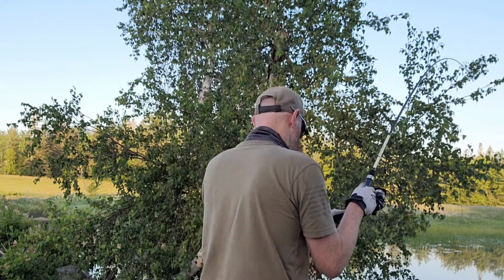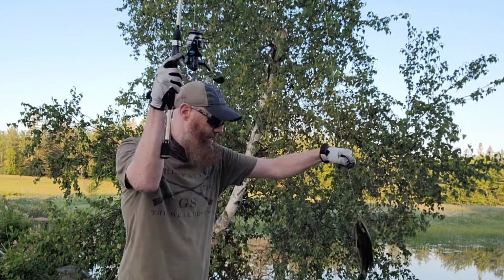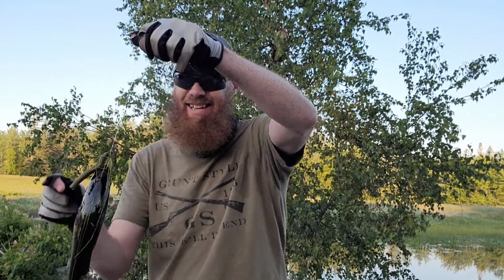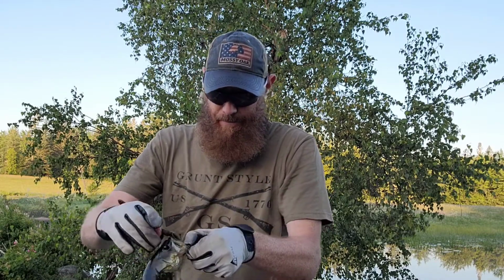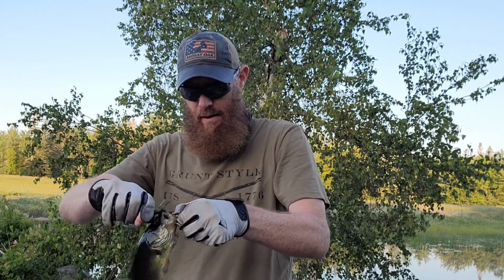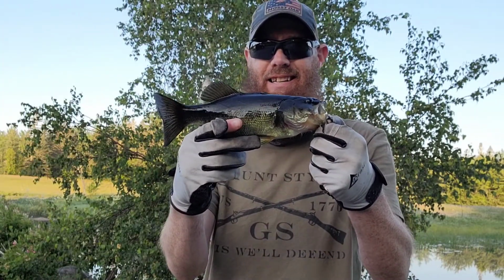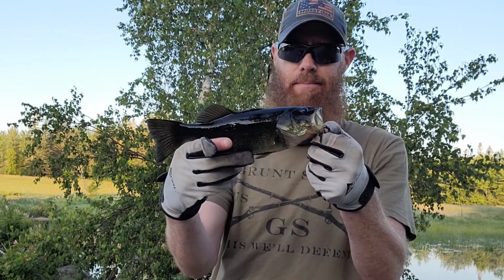Please don't be another pickerel. Oh, man. Nope, it's not. It is a tiny, tiny bass. Oh my goodness, look at that thing. Oh. Well, good morning. Little bass. There we go. Look at that little guy. He's just a little one. My gosh. He's not much bigger than the Ned rig that I used.